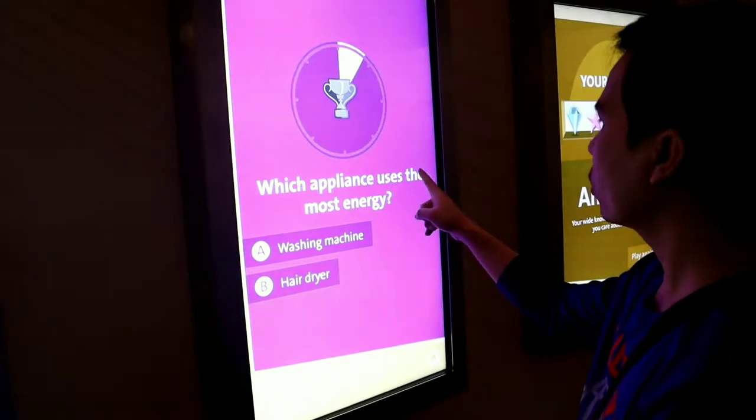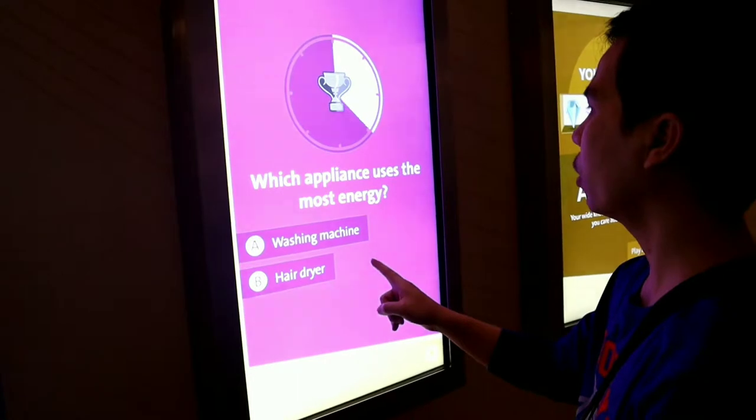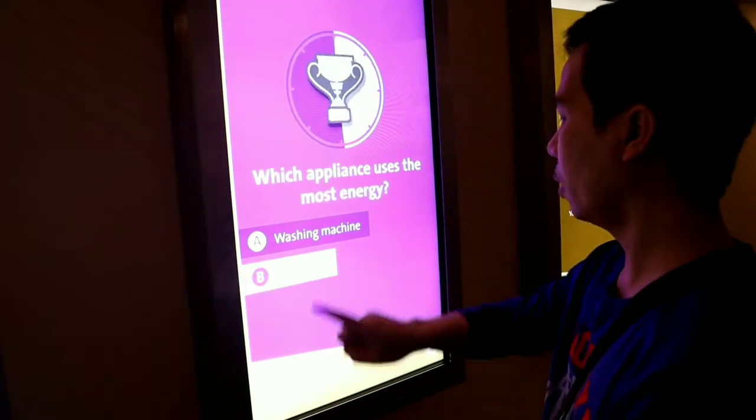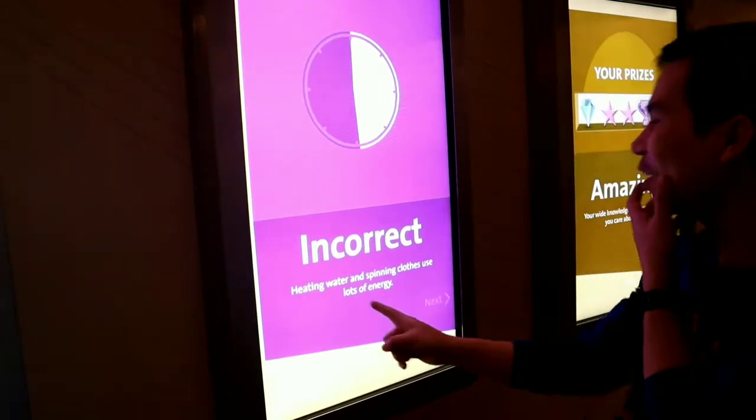Which appliance uses the most energy? Washing machine, hair dryer. Letter B. Correct.